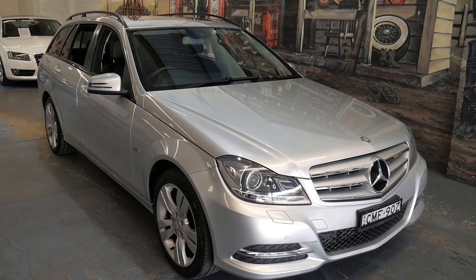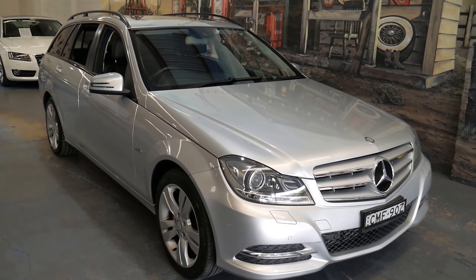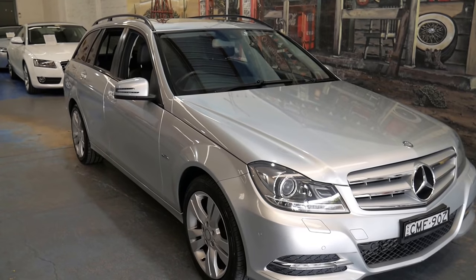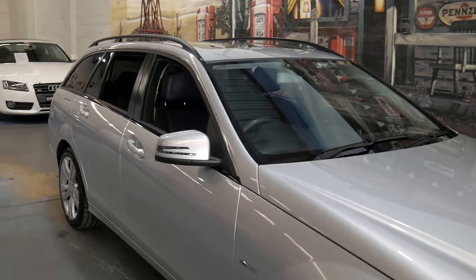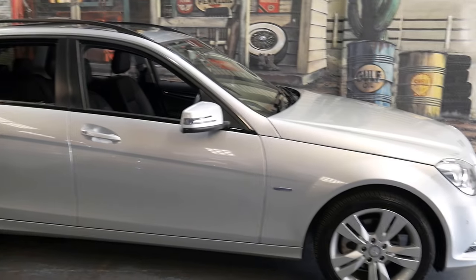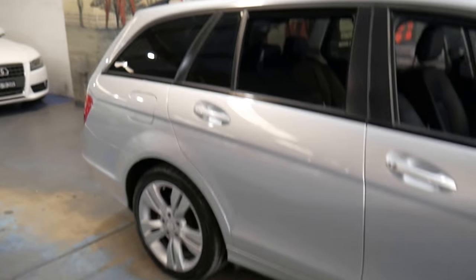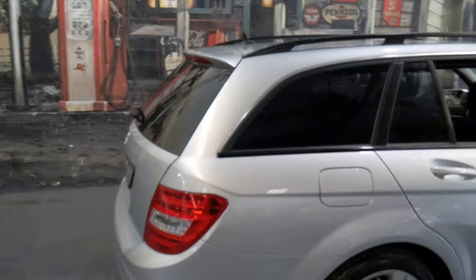This afternoon we're showing you a gorgeous iridium silver Mercedes-Benz W204 C200 wagon, and it is the update series. These are very rare, the wagons. They look absolutely stunning. You have a lot more boot capacity than a sedan, and in my opinion a little bit more style. Although the sedans are a very stylish car, this is just something a little bit even more special.